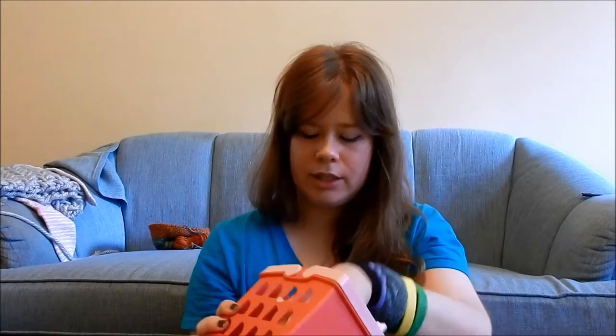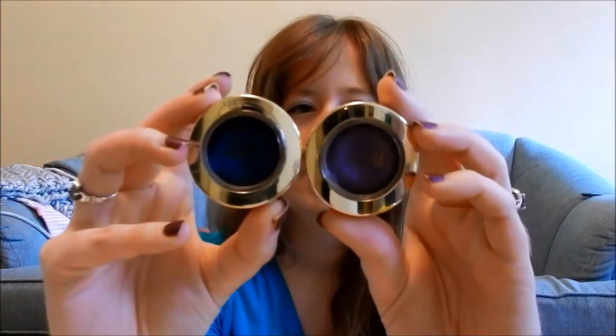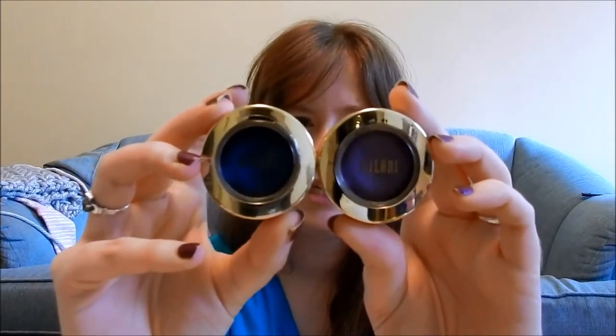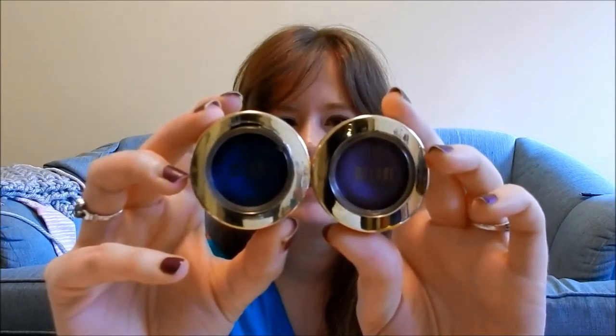So then, the next thing in here are two, not one, but two Milani eyeshadows. This is what they look like. This one is Bella Purple, and this one's Bella Navy. The funny thing is, I bought this one for me, and my friend bought this one for me, because she knows purple is my favorite color. Friends! So yeah, I like them.